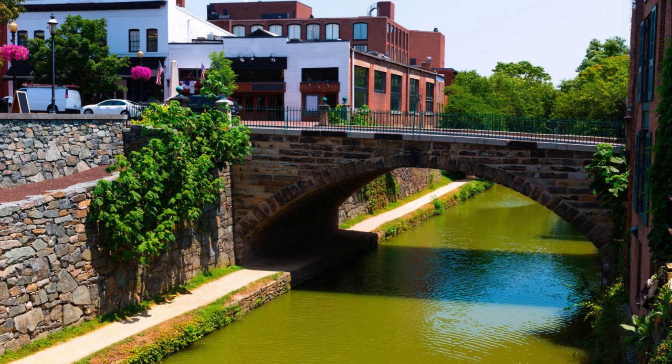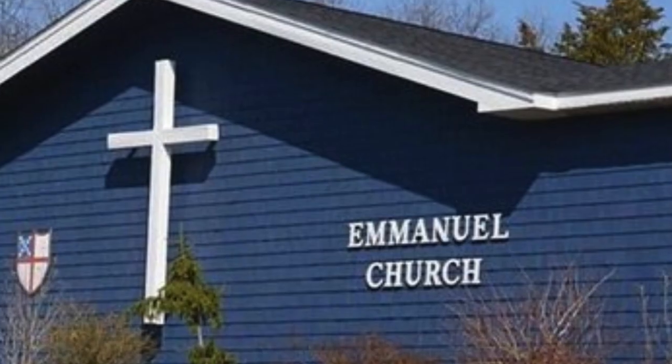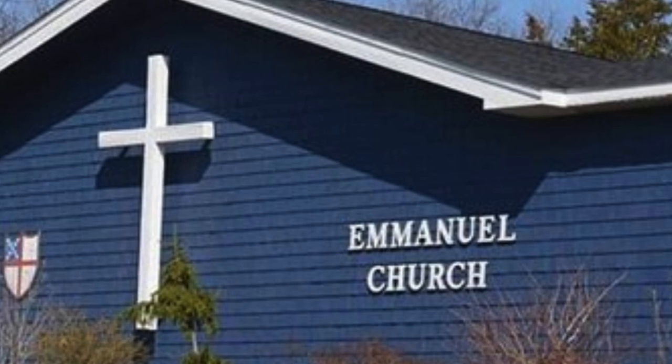For those into history, you'll love the connection Bowling Green has to the region's past. Being right next to Cumberland, you'll find a lot of historical sites to visit. Fort Cumberland and Emmanuel Episcopal Church are great examples of the area's rich heritage. And for something totally unique, head to the Allegheny Museum, which dives deep into the history of the region.